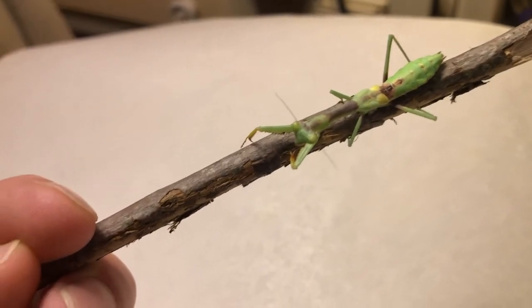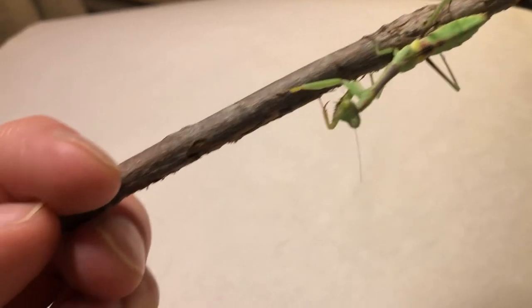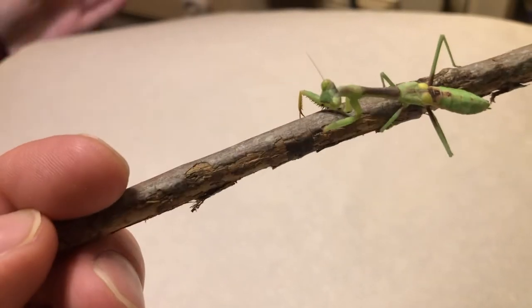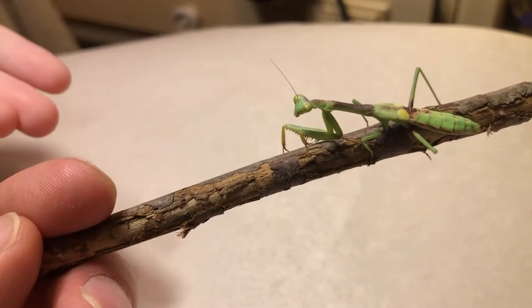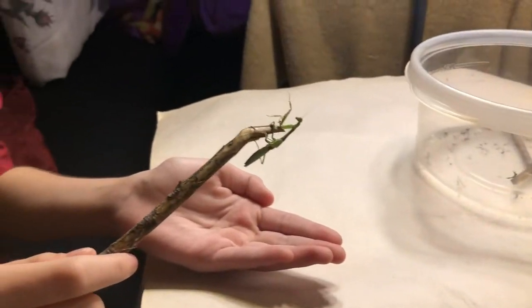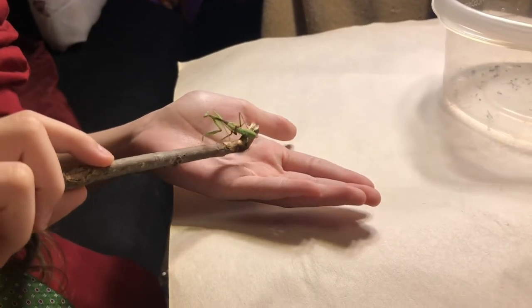Especially when we realized that they don't sting, they don't carry diseases like other insects, and that their bite's relatively harmless to humans. In fact, many people view the praying mantis as good luck, and some people even interpret it as a spiritual insect because of its front arms that look like they're in the praying position.